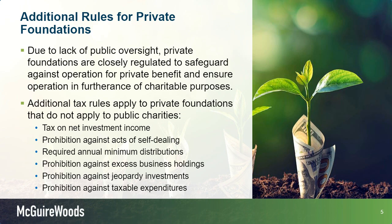What we're going to do today is think about why there are these special rules that are applicable only to private foundations and don't apply to public charities. A lot of times, private foundations, because of this tight control with a family or a company that's founding it, there are some special rules that overlay the general rules that we just talked about to ensure that we're still benefiting the public. And these rules really focus on making sure that the operational side of the foundations meets certain special rules.